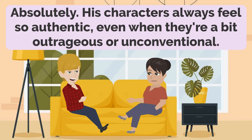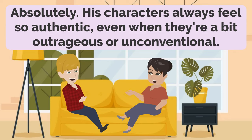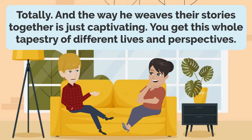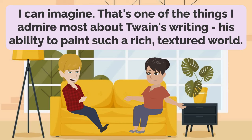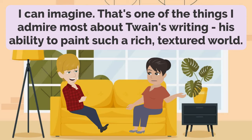Absolutely. His characters always feel so authentic, even when they're a bit outrageous or unconventional. Totally. And the way he weaves their stories together is just captivating. You get this whole tapestry of different lives and perspectives. I can imagine. That's one of the things I admire most about Twain's writing, his ability to paint such a rich, textured world.